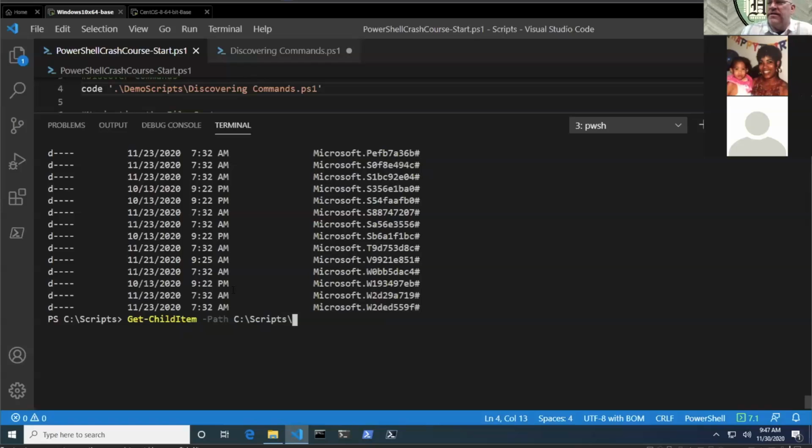Another thing I want to point out here is this path. We do get child item. We'll see that it's a mandatory positional, meaning that we really don't even need the path, because whatever comes after get child item has to be the path. So we could get by without this word, but if you're creating a tool for somebody else to read, I would recommend keeping it in there, right? So now we have that.